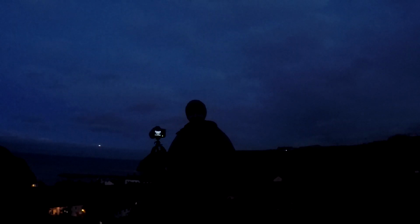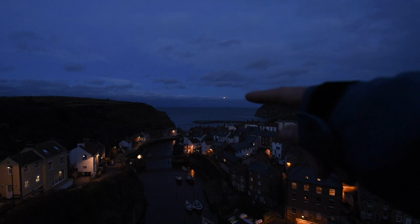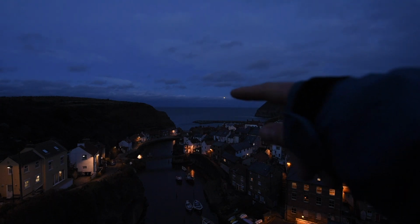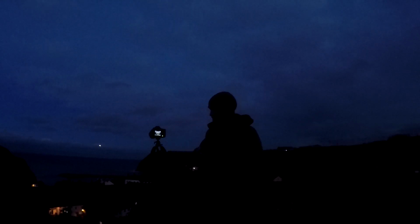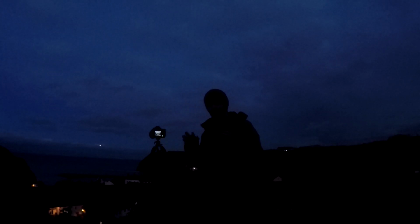So the moon is actually starting to come up now. I don't know how well you can see me, but if you look just here, I've got my camera filming. You can see the moon just coming up over the clouds. But because I'm shooting on a 15 to 35 mil on 15 mil, it's very, very tiny in the background. So this is where a little bit of trickery and Photoshop comes in.